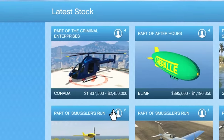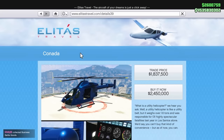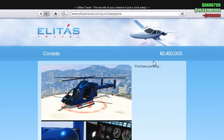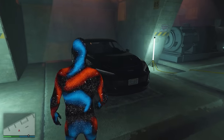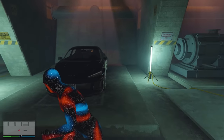Goodbye. Moving on, there is one helicopter that we need to buy. Apparently only one came out and it's called the Kanada. It's 2.5 million. I have no idea what it is, but I'm gonna buy it. Minus 2.5 mil. Ooh, this was the electric Audi. I actually very much like this. The front and the back is very nice.